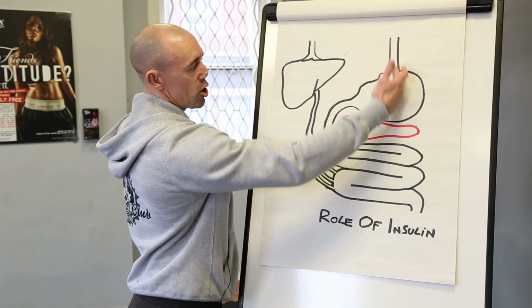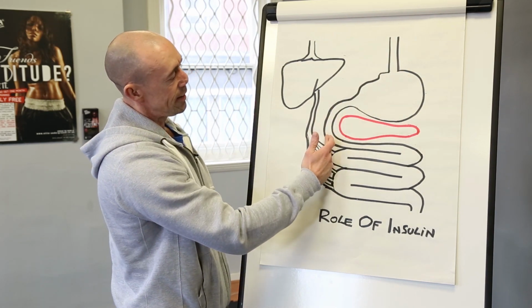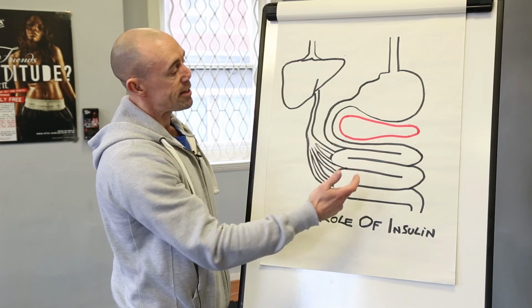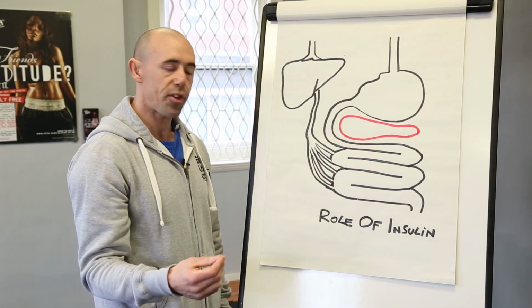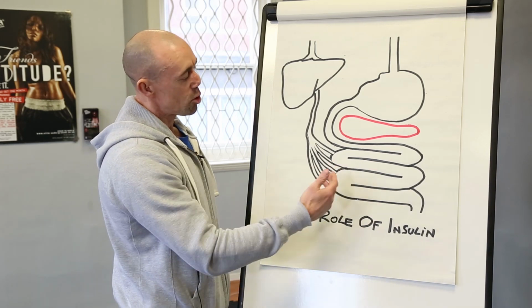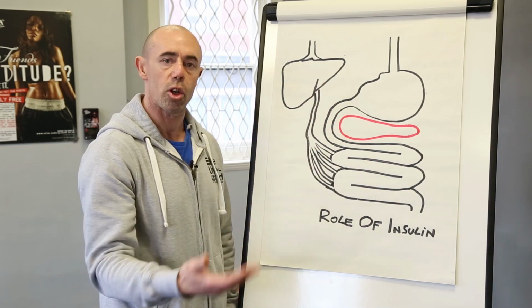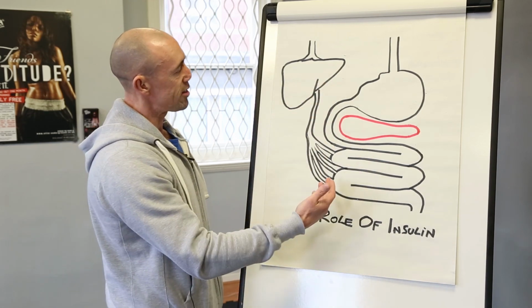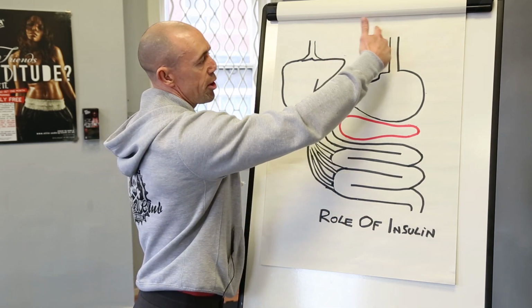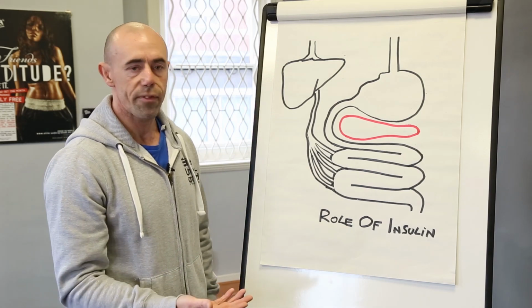So we eat a food, it comes down into the stomach, and after a while it passes into the small intestine. The pancreas senses this and it releases digestive enzymes because everything we eat has to be broken down into its smallest form. So glucose, amino acids, vitamins and minerals all go into the liver first before they go into the bloodstream. So in the case of glucose, it goes into the liver and then it goes into the bloodstream, and when it reaches the pancreas, insulin's released. So that's the role of insulin.